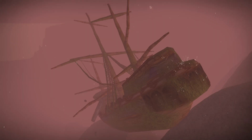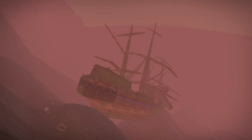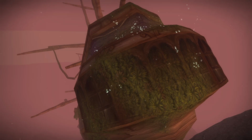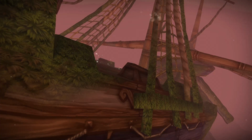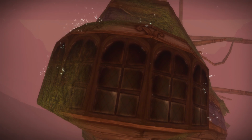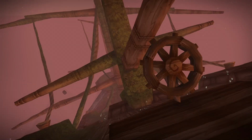9. Number 9 is the Ruined Reaches Shipwreck, which is located along the southern coast of Azshara. And what I love about this shipwreck is the amount of moss that has taken over this ship. It's like covered in moss. And it's one of the things that I haven't really seen in any other shipwreck in World of Warcraft. There's a lot of ships wrecked like this one, but this one specifically just has so much moss on it, and I just love that about it.